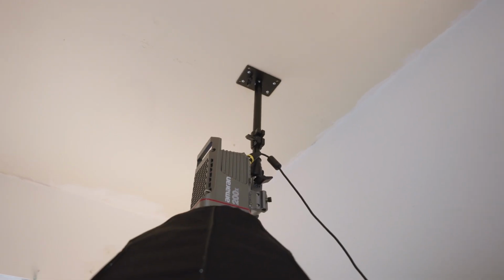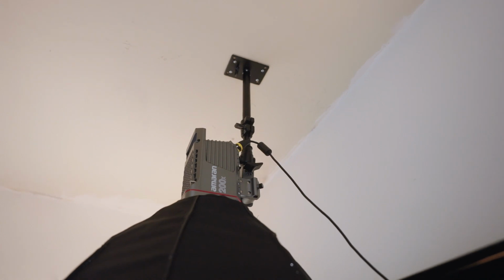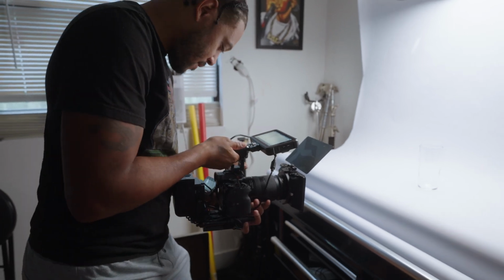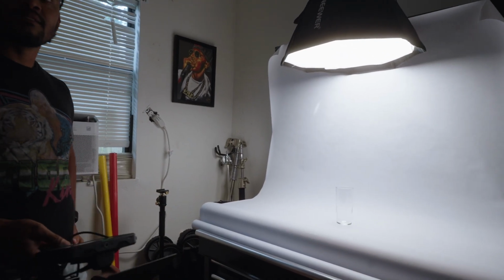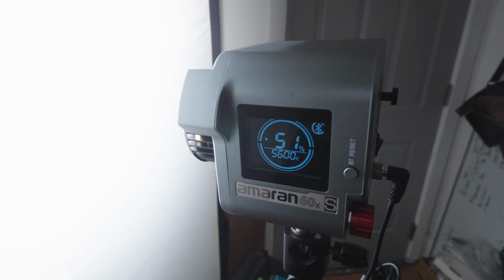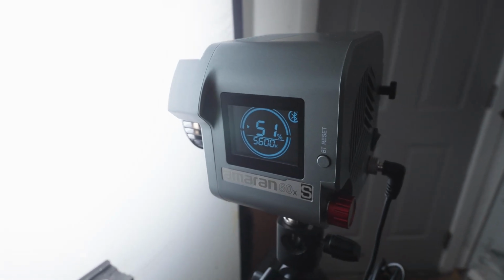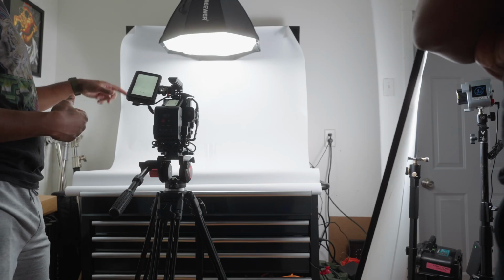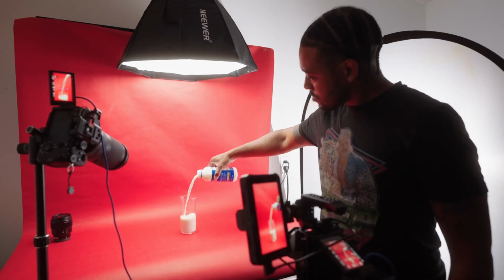As Mike mentioned, he wanted to go with top-down lighting for these shots. So we rigged up the Amaran 200X with a softbox directly above the glass of milk. With just the key light, we noticed that it gave us some unwanted shadows, especially on the backdrop. To fix this problem, we had to bring in a field light. We used the Amaran 60X and shot it directly through some diffusion material, which cleaned up the backdrop a lot and gave us a look that we both agreed on, especially when we went with the red background.